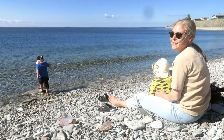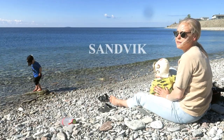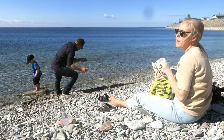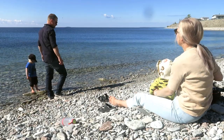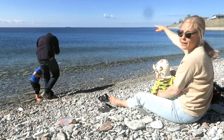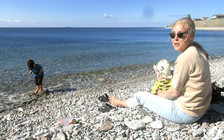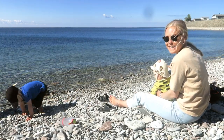We'll spend tonight here in Sandvik, which is a tiny little fishing village on the west coast of Öland. So we've pretty much driven around the whole island. We have a few more stops to go before we're going to return to the mainland. But just straight out there in the ocean is another tiny little island called Blåkulla. And according to Swedish legend, that is where the witches go for their big Easter party at Easter.